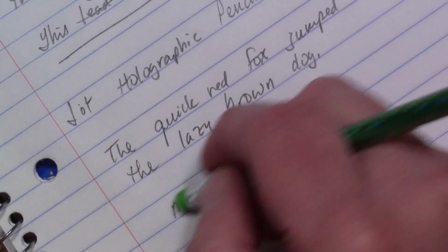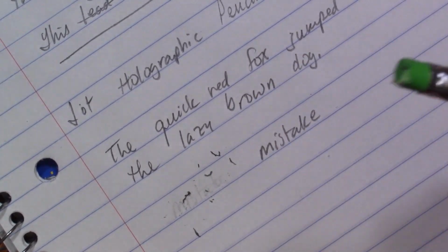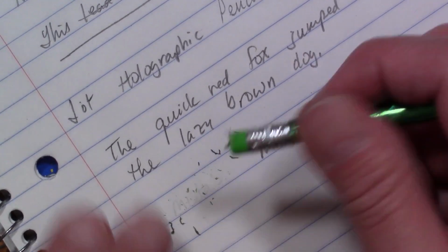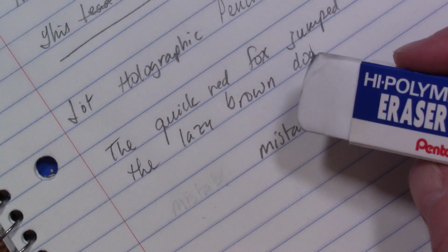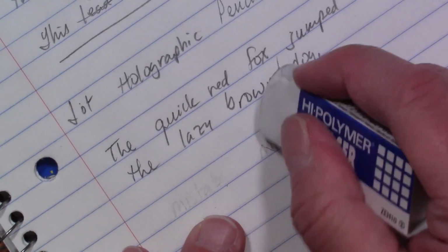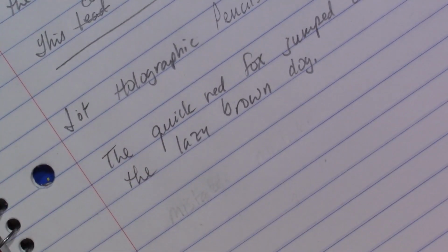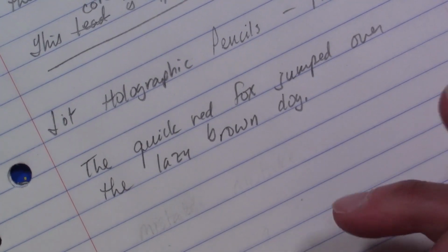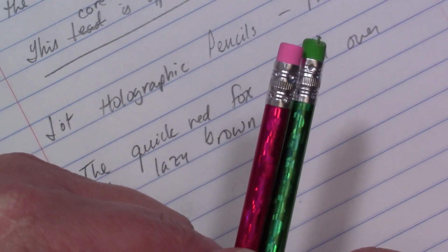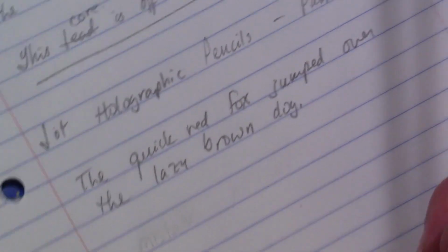So this is a non-latex eraser, and it's a pretty green color. And you can see it does a fairly good job of erasing that. And here's our Pentel high polymer eraser, and it does an even better job. So if anything I have found with pencils in recent years, it's that the one place they tend to scrimp is the quality of the eraser. They're probably just going to assume that you're just going to scratch it off.